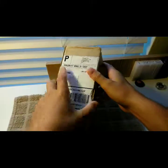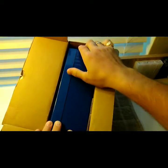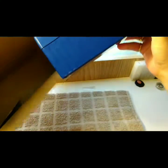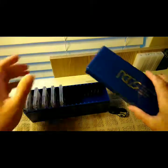Alright, let's get into this. These come nice and snug, and around this there was actually some styrofoam stuff, and as you can see, they are nicely snug. Guys and girls, here we are.